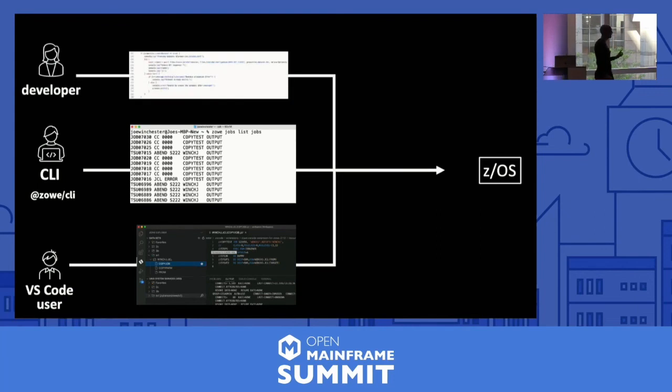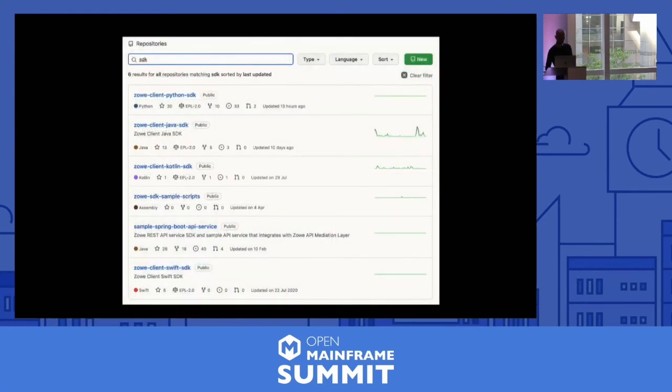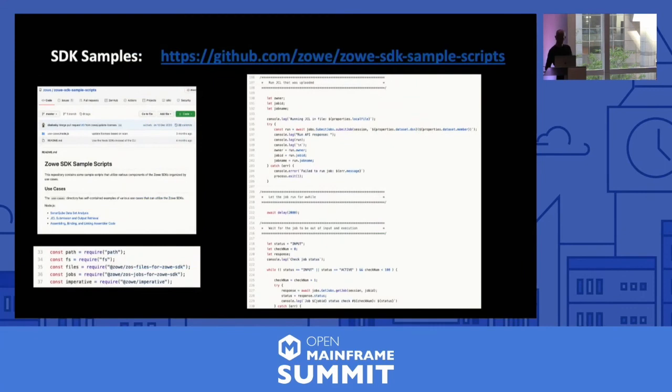So behind, can you guys still hear me okay? Okay, behind the command line interface, behind Visual Studio Code, there's a lot of shared packages. They're written in Node and TypeScript. And they do lots of things like running at scale, authentication, making sure that people can only do what they're authorized to do and they can do it reliably and securely. Those Node packages are also available as an SDK, as a software development kit. There's actually software development kits in about 5 different languages.